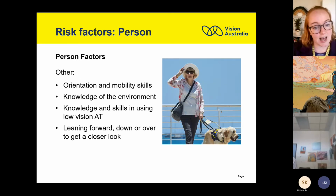Some other person factors include orientation and mobility skills. So this is a really special set of skills that people with low vision need. It involves learning ways to familiarise yourself with environments, to travel from A to B, to mobilise safely in your home as well as out in the community. People with low vision can work with an orientation and mobility instructor to develop these skills, and it might include learning to use a long cane or even a seeing eye dog for some people.